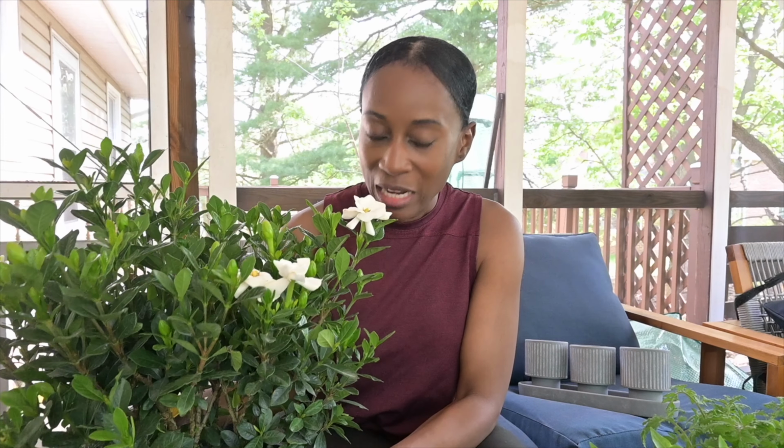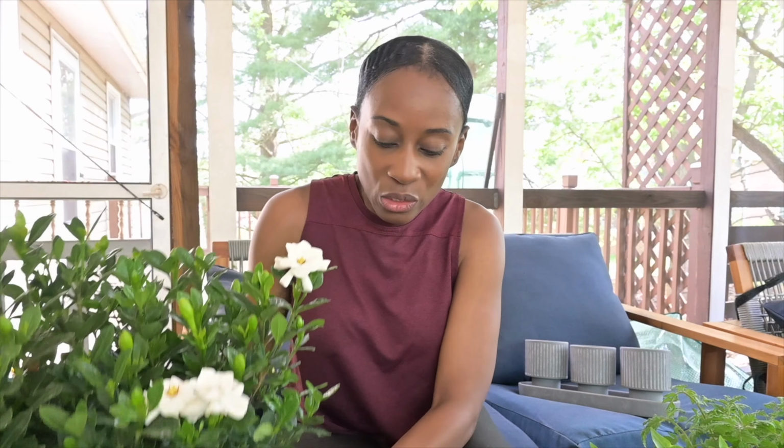I have to look up care instructions on the gardenia. When I do, I can share a separate video on how to care for it, but I mean, you can smell it already. So lovely. So I'm so excited about that.